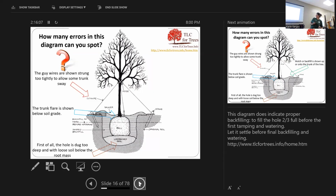Yep, the guy wires shown are strung too tightly. I forgot to add, if you put guy wires on a tree, you want to let it sway, because that tree's not going to get any strength if you don't let it sway a little bit. It's got to be able to hold itself up. A lot of people make them just as tight as that, and when they take them off, the tree falls over. That tree's got to be able to stand on its own.